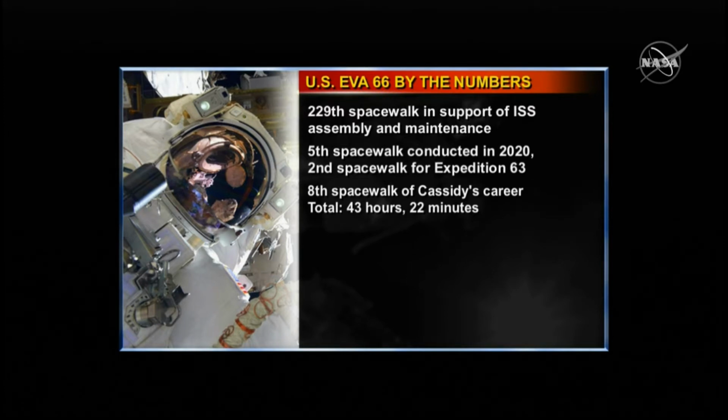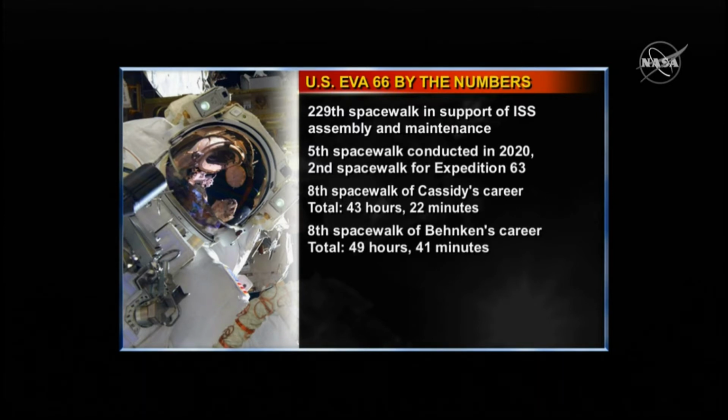The eighth in Cassidy's career, his career total at 43 hours and 22 minutes. For Behnken, his total is 49 hours and 41 minutes, also his eighth spacewalk. He's now 11th on the all-time list for most cumulative time of spacewalking in EVA history.